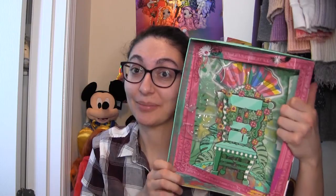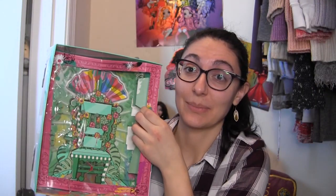Alright, so once you take everything out from the packaging, you do get a full background in this one, which is kind of something that I said they really should do with the other OMG dolls. Like when I opened Aya Cherry and Skate Park Cutie, even though we have the window packaging now, it would be nice to have a full background. And now we do.